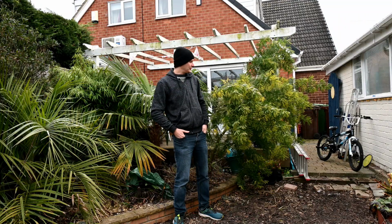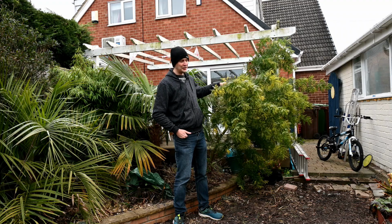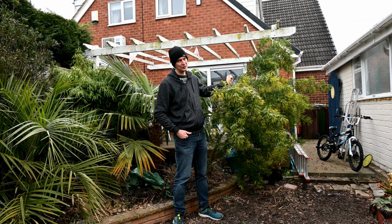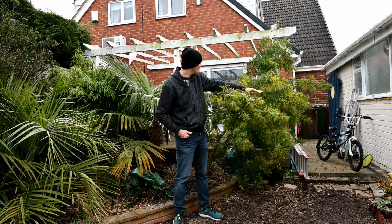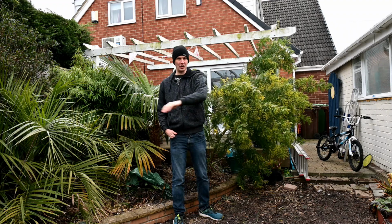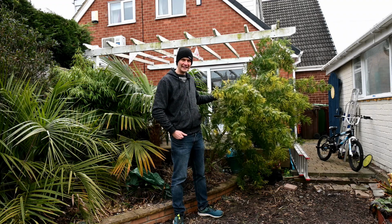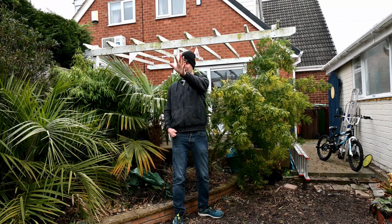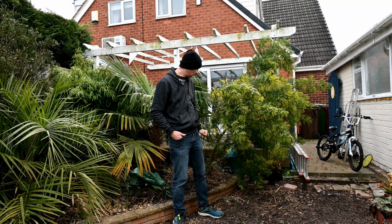Now you can see from this point of view that the Acacia, although it's in bloom, has really been hit by the snow last week and it's falling over here. I've propped up one of the branches with the deck there so it doesn't completely fall over. So unfortunately I'm going to have to cut this down and it will open up the view down the garden, which is something I also want to do.